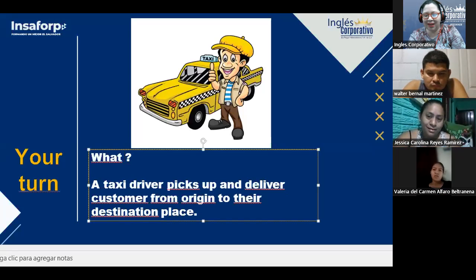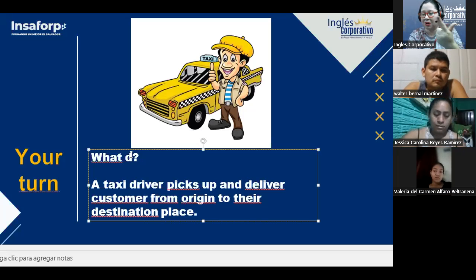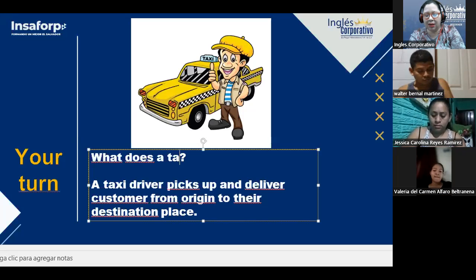All right. Pero sería, miren la respuesta. A taxi driver, right? Entonces, ¿cómo sería la pregunta? What does a taxi driver do? Vamos a usar tercera persona porque a taxi driver sería he or she, ¿verdad? Es tercera persona, entonces tenemos que decir what does a taxi driver do, ¿ok?